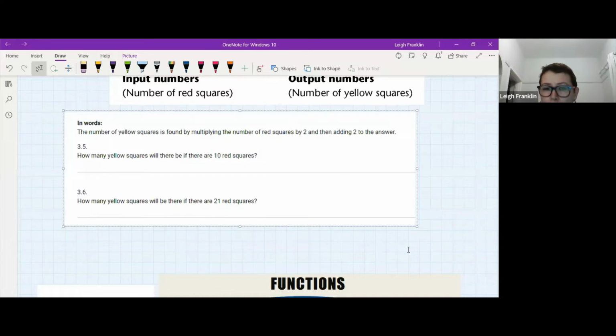Devon? 22. Okay, all right, so there would be 22. I mean, that wasn't Devon, but that doesn't matter. All right, so there would be 22 yellow squares. Okay, Tolana, how many yellow squares would there be if there were 21 red squares? 44. 44.